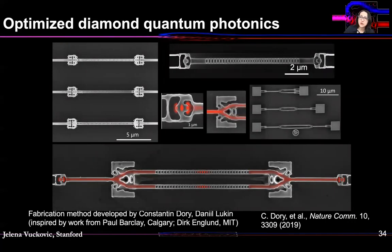But everything that I showed you so far was pretty much done in silicon. So some of you may think that there is something special about silicon and its connection to optimization and inverse design. There is nothing special. Inverse design is applicable to any materials that you would like to work with. In fact, now I will show you some of my team's work on other materials, such as diamond, shown here, or silicon carbide. Inverse design is completely agnostic in terms of the material.